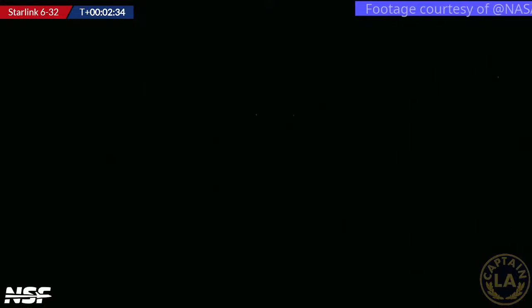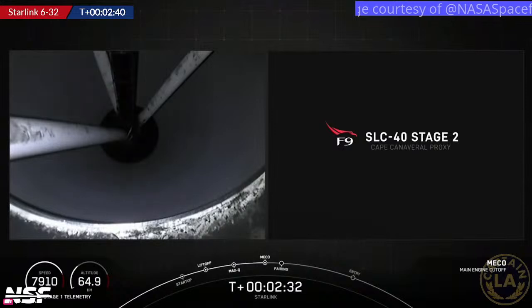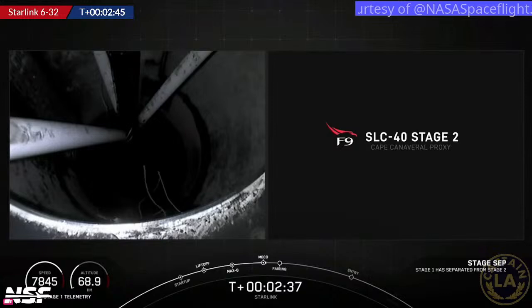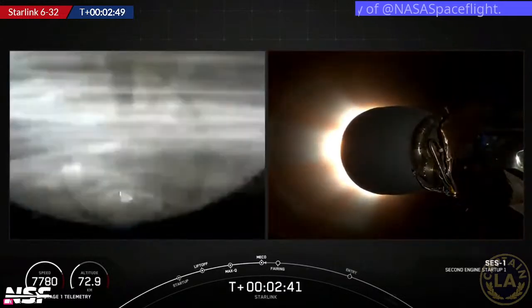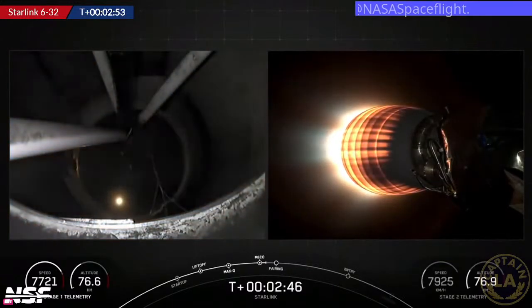And that appears to be MECO. Yep. Here's the view from SpaceX's angle. We are a few seconds ahead of their stream there. Their stage separation. And there we go. Ignition of the Merlin vacuum engine on the second stage.